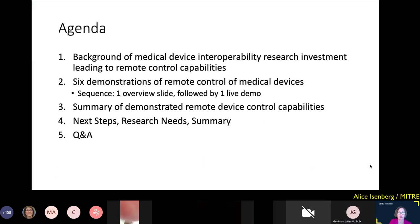So we foresee that there will be other demonstrations in the future, and this is really a capability demonstration of technology, and there are many more pieces to this puzzle that will come afterward.